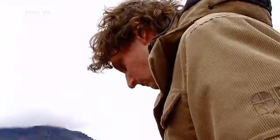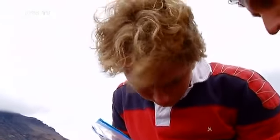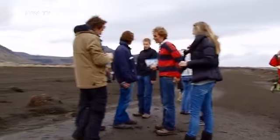And what would Iceland's tourist sector do without the country's volcanoes? They're a major attraction. This group of geology students has flown in from the Netherlands. I can understand their fascination. Amid the beauty of this landscape, it's easy to forget its dangers.